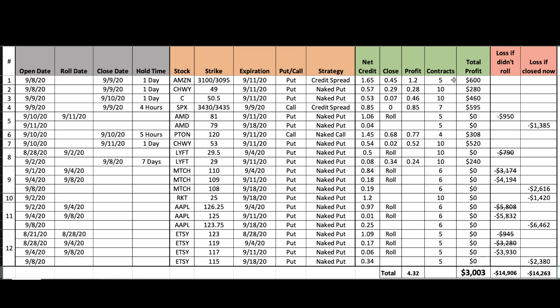I had 5 contracts. Also on Tuesday, I sold a put in Chewy to play their earnings that were coming up on Thursday of that week. I sold the 49 strike, and the next day I closed it out just because Chewy had a nice pop, and I was able to close it out for about 50% of my total credit. So I was able to make a quick $280 on that one. And I went ahead and got out thinking that I would probably get back into it later in the week anyway, which is what I ended up doing.